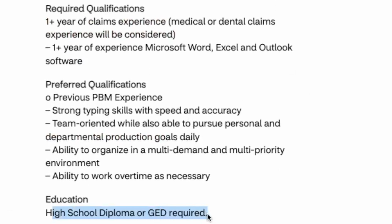a high school diploma or GED. They do want somebody who has 1 year of claims experience and 1 year of experience using those Microsoft Office systems, Word, Excel, Outlook for email.